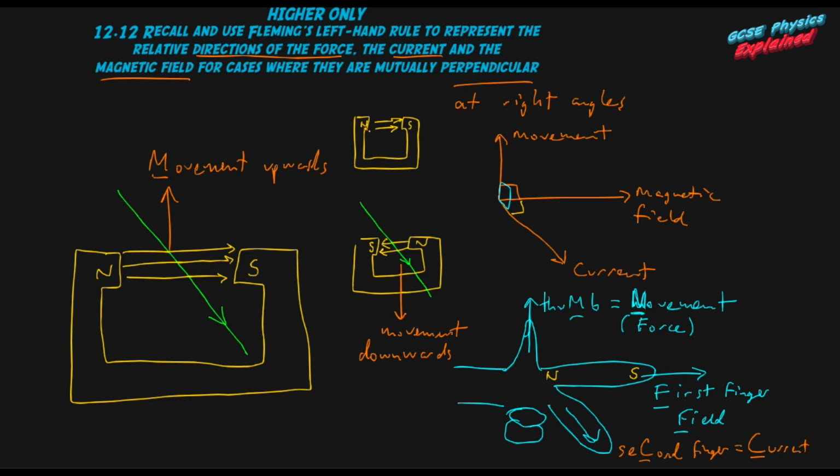So point your first finger, which shows the field, to the left or right. And this time the current's going into the screen. So point your second finger for the current away from you. And then you'll find that your thumb is pointing downwards. So compared to the first scenario, with the current coming outwards, the wire went up. Now with the current coming inwards, the wire goes down. And the keys to the kingdom are, you just tell the examiner, if you reverse the magnetic field, it reverses the movement, as I've shown you between these two, or if you reverse the current and keep the magnetic field the same, that also reverses the movement. So just remember the word reverse. If you reverse one thing, it reverses another.